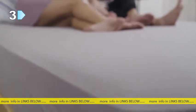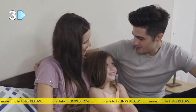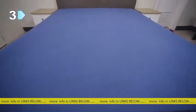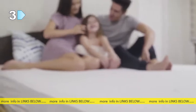Goodbye unkept beds, and hello productive mornings. The Magic 4-Way Stretch Knit Spandex Fitted Sheet. Feel the comfort and convenience every day and every night.